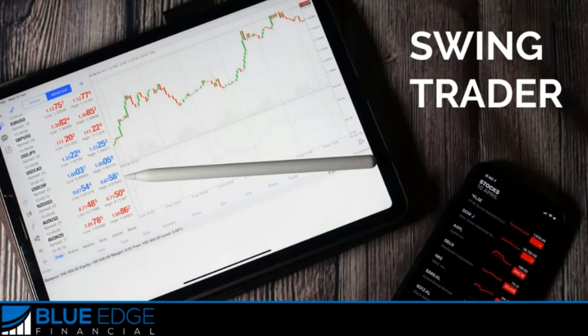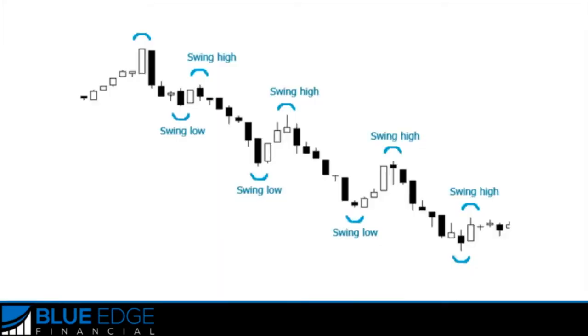It attempts to identify swings in the market and enter only when there seems to be a high chance of winning. For example, in a downtrend, you would try to sell or go short at swing highs, and in an uptrend, you would try to buy or go long at swing lows.